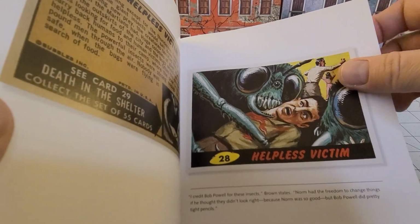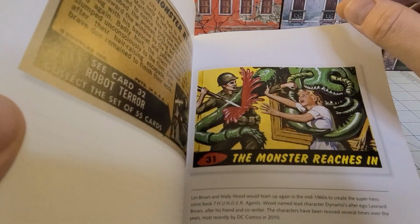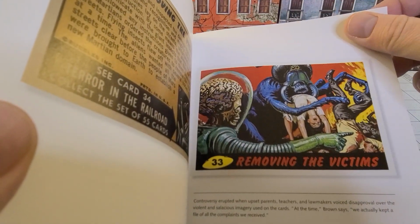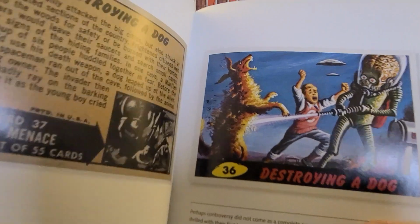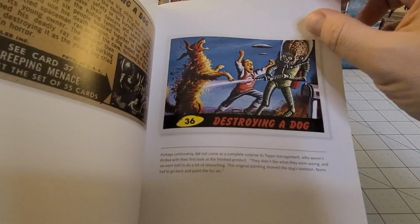Unfortunately, impaled victims. The giant bugs. Did I pass my favorite of destroying the dog? Just a lot of flares. The classic. Yeah. All of its wrongness.